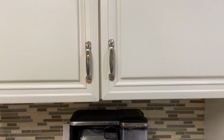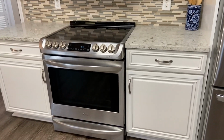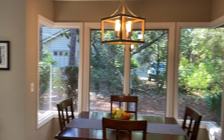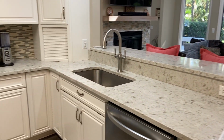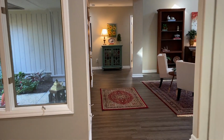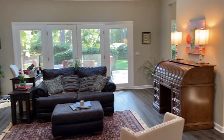Really pretty countertops. Looks like the cabinets are probably freshly painted because they are in very nice shape. So when you come in the front door, you've got this sitting area.